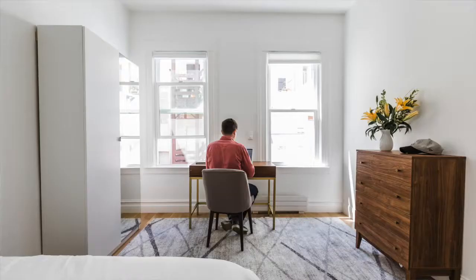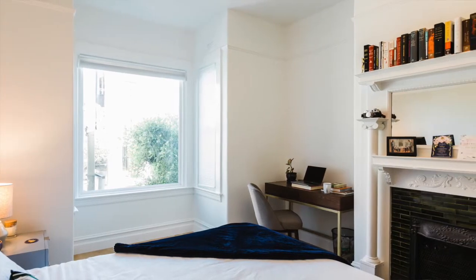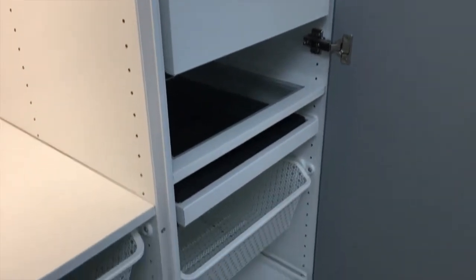We'll start with the rooms. They are some of our biggest in San Francisco. They're big enough to fit a desk, they have hardwood floors, and many have big closets with lots of storage, or big bay windows that get a lot of natural light.